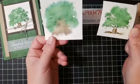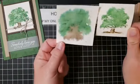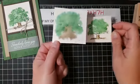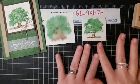This kind of looks like a Sesame Street monster or something. Maybe if I had googly eyes. I don't know. Maybe googly eyes down here. This big hair.